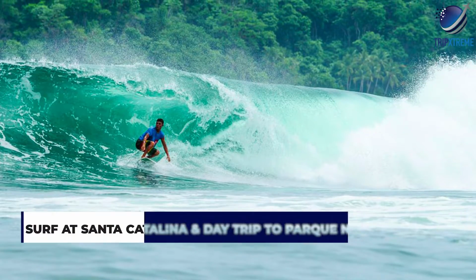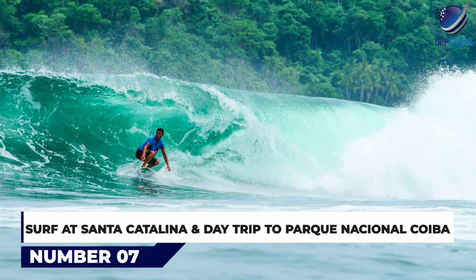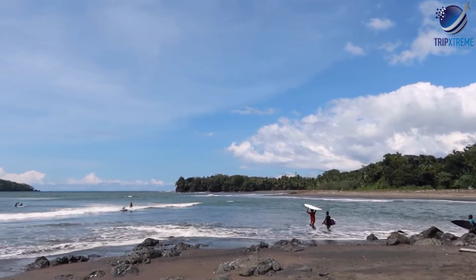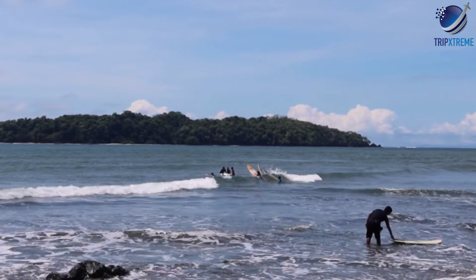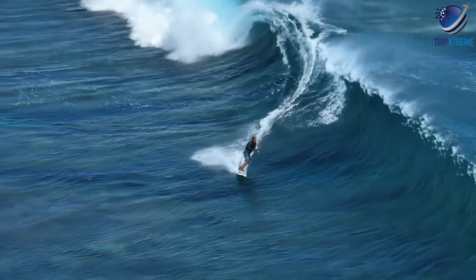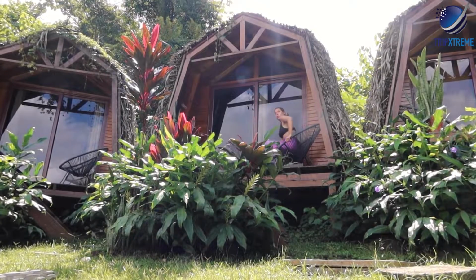At number 7, surf at Santa Catalina and day trip to Parque Nacional Coiba. One of Panama's top surf destinations on the Pacific coast is Santa Catalina. This small but growing town has a laid-back surfer feeling about it. Small guest houses and hotels and funky restaurants force you to slow down and relax.